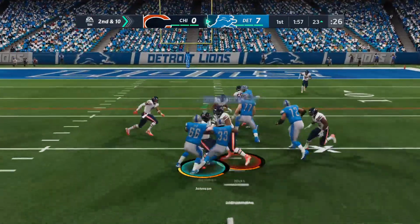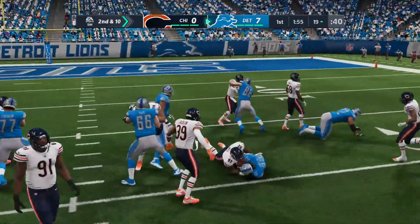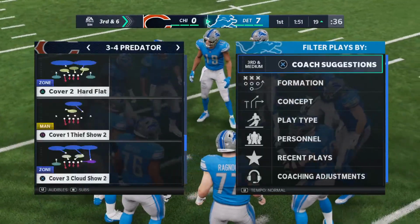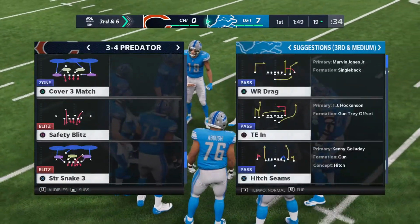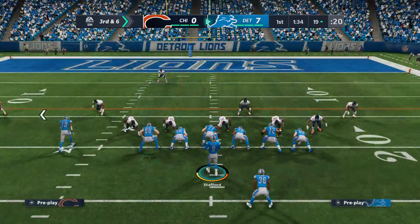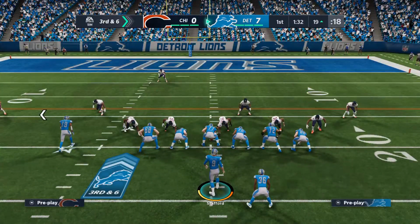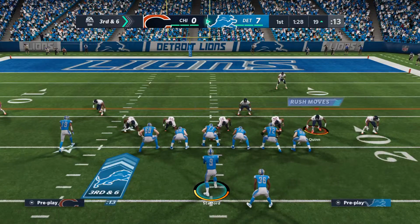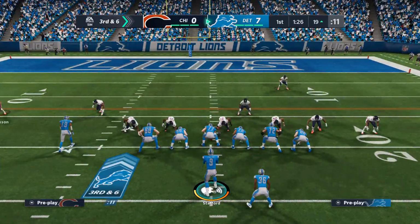On 2nd down, Johnson. And he'll be brought down inside the 20 at the 19. 4 yards the gain, and it'll bring up a 3rd down. That 2nd down play call was not to pick up the 1st down. It was to accomplish what they did to get them into a manageable 3rd down because they had an incompletion on 1st down, so they were behind the sticks, so to speak. They needed to make up some ground, and they did.